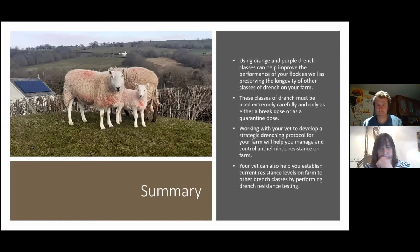And then really after that, there's not anything else in the development process. They're obviously always looking to develop new doses, but there's nothing been developed for the last 10 years. If you get resistance to these top classes of wormer, you really are very stuck as to where to go after that.